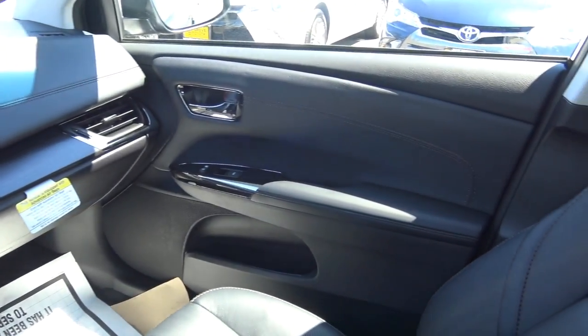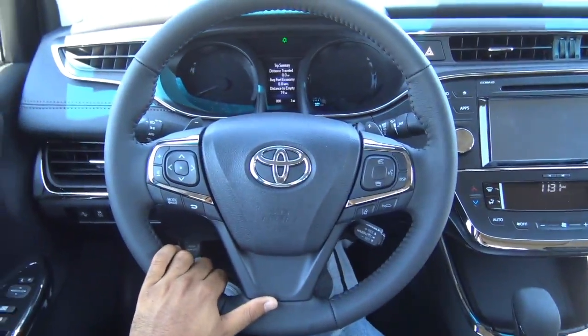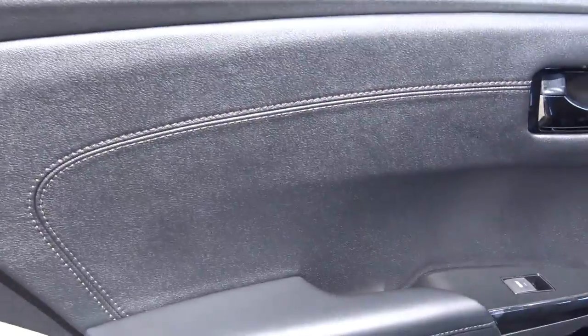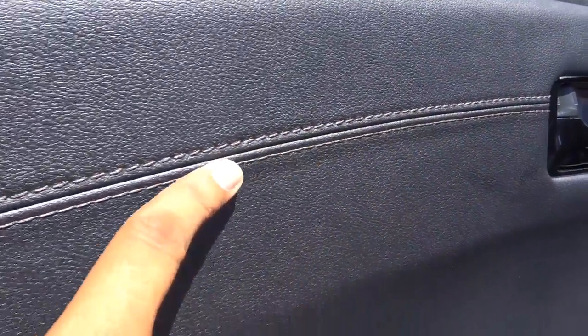All right. Let's go ahead and shut it down. Let's go ahead and check out the rest of the vehicle. Plenty of soft touch materials back here in the rear. And you also find contrast stitching on the mid-door panel here. Rear adjustable headrests.